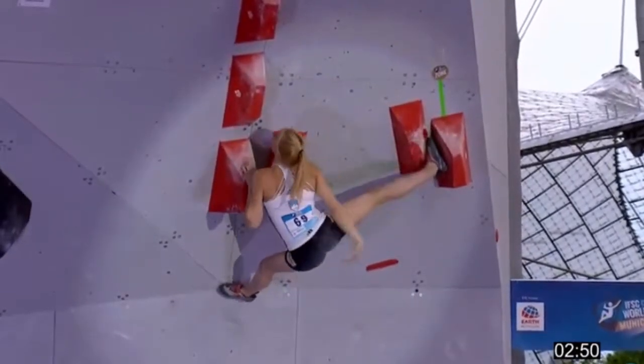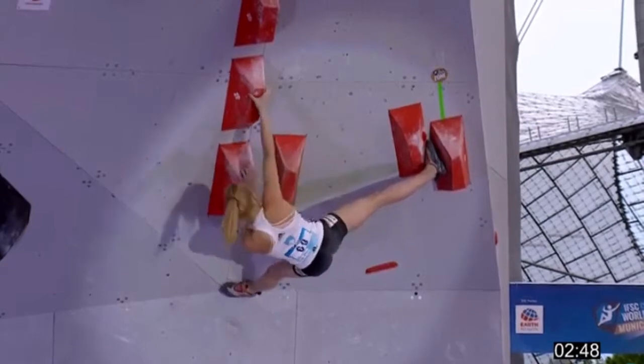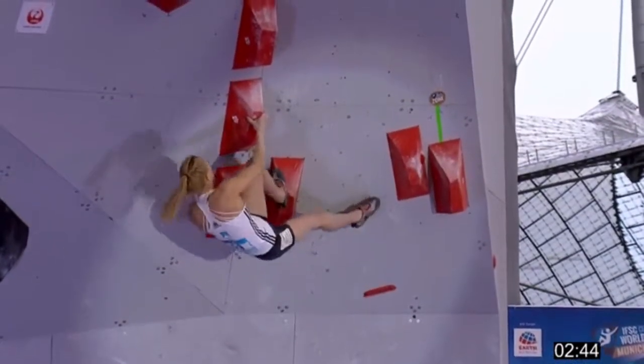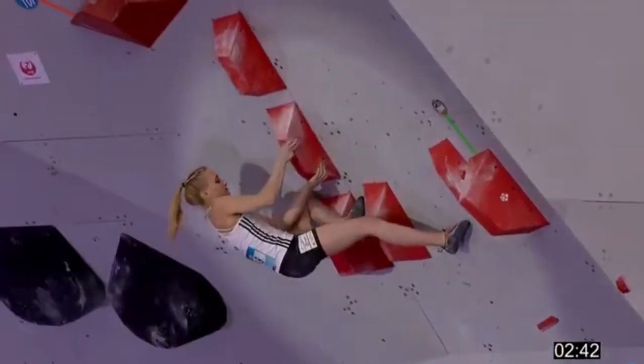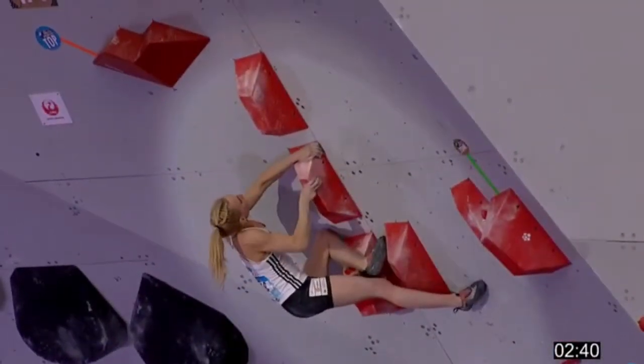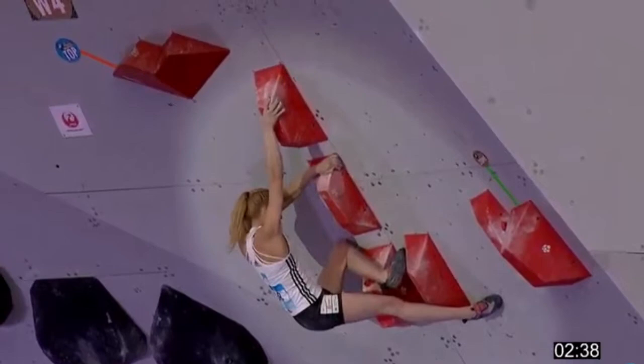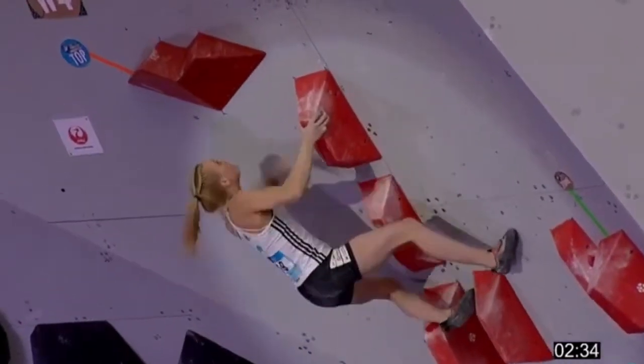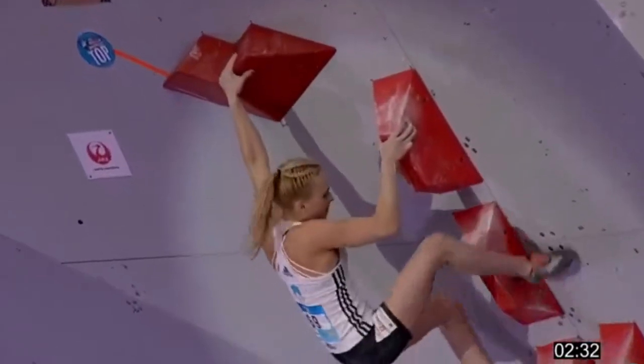It's such a familiar situation, seeing Janja Garnbret coming out last with the opportunity to win. Heads up. Now the next move will take her to the second to last hold. Janja Garnbret, she's never competed in Munich and not won. Can Janja Garnbret win in Munich again?